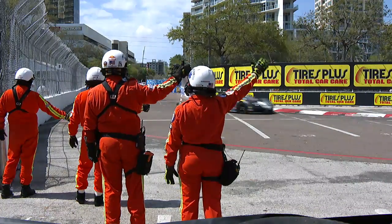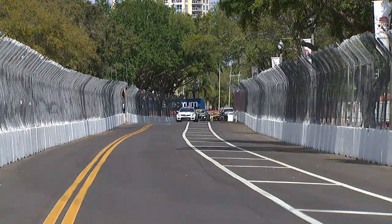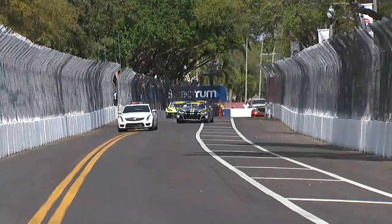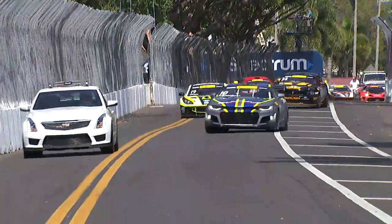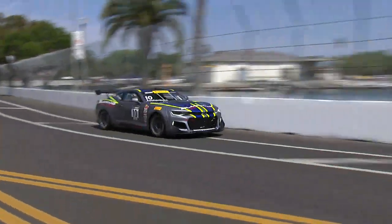One thing that we've seen, the curbing in turn 4 and the curbing on the apex of 4 and apex of 10, to me, is much more abrupt. It's just a much, much more sudden climb than we saw last year. So that's something that drivers have been a little bit more careful about.